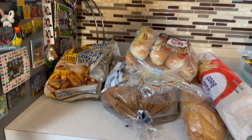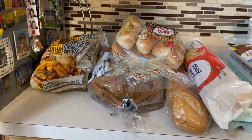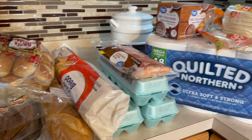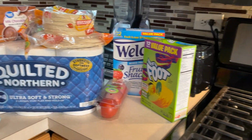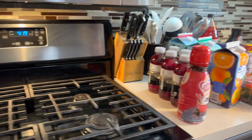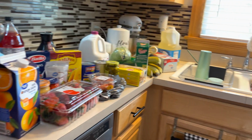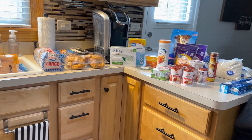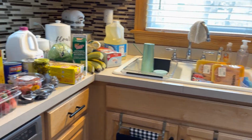Okay, I'm going to try my best to keep the phone steady as much as possible. Forgive me, I am holding it in my hand, but you have all this here, and there you go. So let's go ahead and get started.